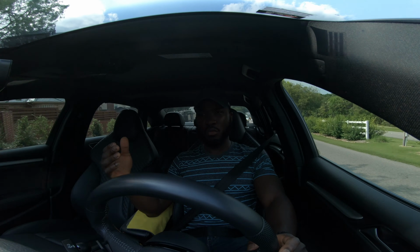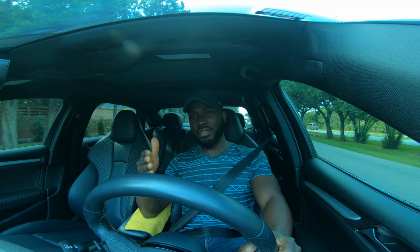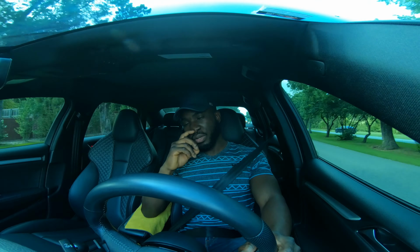I changed the coil packs and the engine oil. Currently the oil is Liqui Moly, and I'm going 7,000 to 9,000 miles. So I'm going to order another one soon, so that I don't have to wait to order when it's time for an oil change. I just have my parts ready.